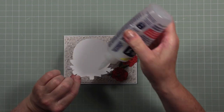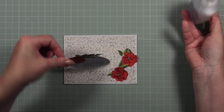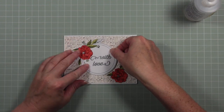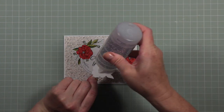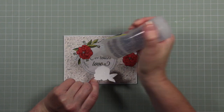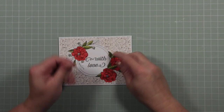I'm going to glue my hoop onto a card that I've already prepared with a sheet of paper from the pack, the sheet that has the writing effect on it. And now I can glue on the extra little flowers that I stamped, coloured and then cut.